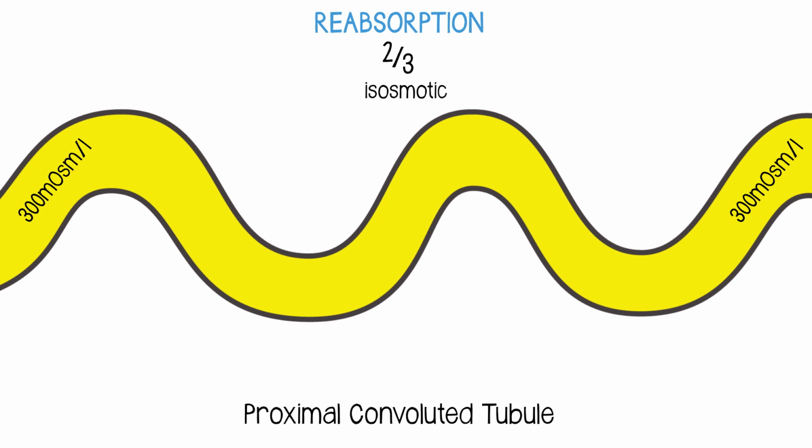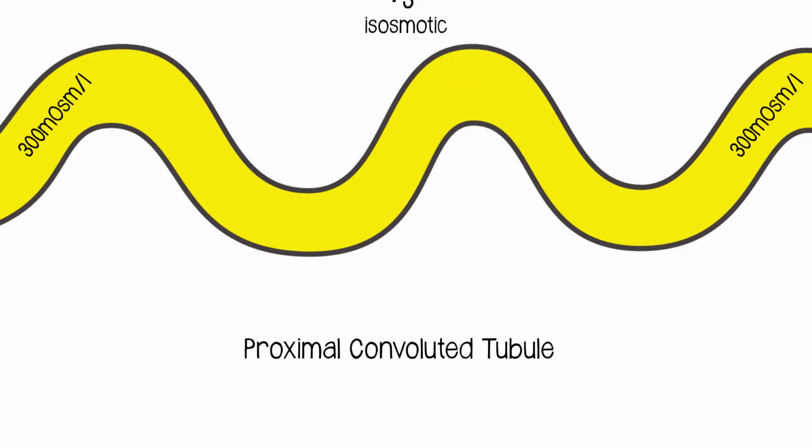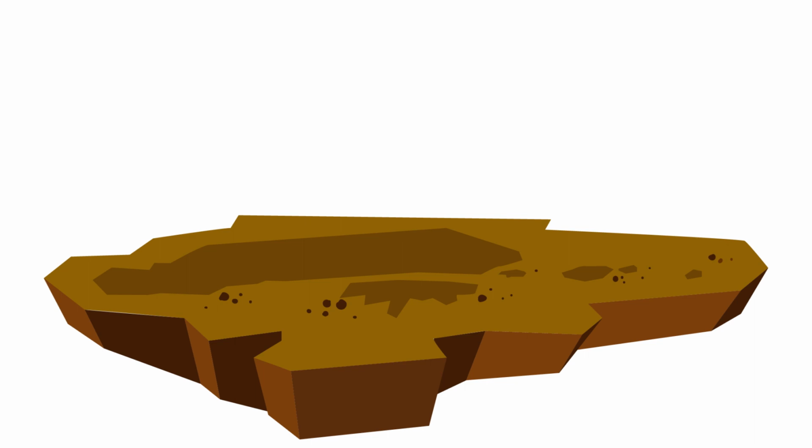You might question why you would bother to filter so much fluid over the course of the day and then reabsorb most of it straight back into the blood, almost immediately after it's been filtered. It seems a strange thing to do, and of course you can't achieve reabsorption without expending energy, so it's also a costly thing to do. So why do it? Well, the answer to this is probably an evolutionary answer, and we can think back to our caveman days.